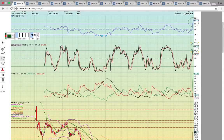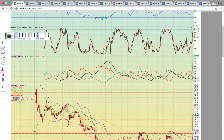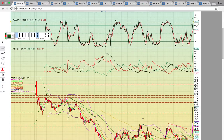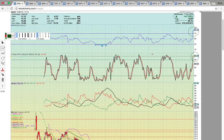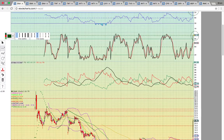And then if you look at Fasto, you can see here it's hitting 94, and this is a level where it's hit previous tops. Okay, so if you look at the spikes, if you go down and look at the candles, you will see these levels on RSI and Fasto signal that the chart is very frothy.